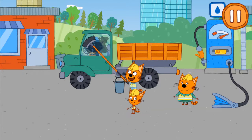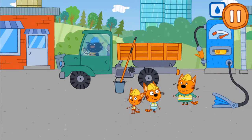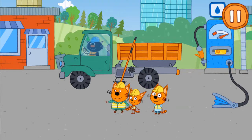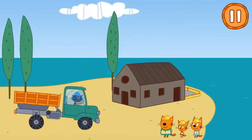Swipe your finger along the window for Cookie to clean it. Great! Great! The car is fueled up and ready to go. Tap on the screen to begin building.